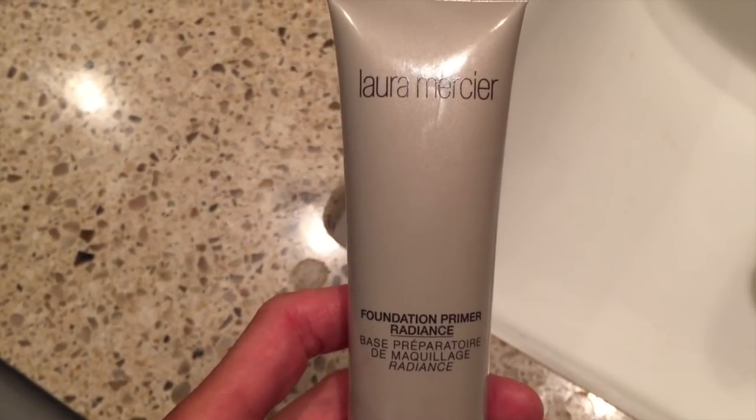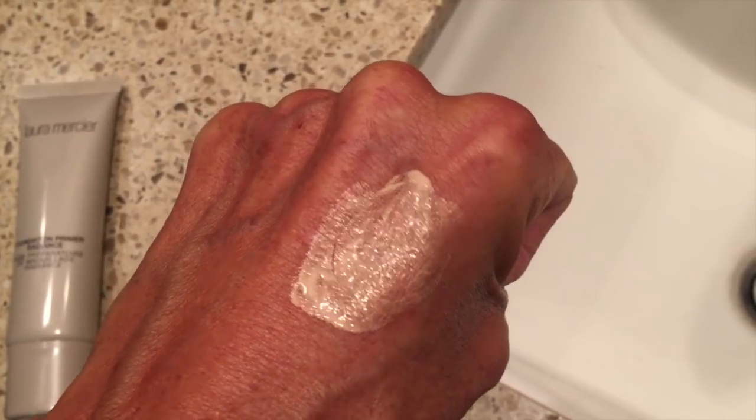This foundation primer Radiance is really one of Laura Mercier's flagship products. It's very lightweight. It's a water-based gel that creates really a perfect canvas for makeup application, and it gives your skin a very sheer, healthy glow. Laura Mercier has really been a pioneer in creating the flawless face. This is her Skin Awakening Primer. It's supposed to give your skin a healthy glow and also create a very smooth surface for makeup application. The tint of this is a pearl tint. So what that's supposed to do is it's supposed to really kind of turn up the radiance of your skin and turn down the look of pores, fine lines, and redness.